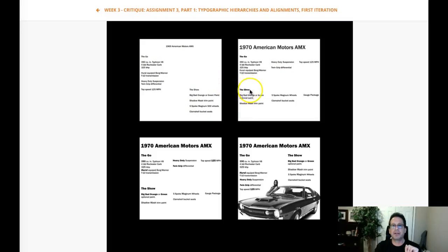So we've got your new weights here and your new sizes here. Then you've got these three columns. But the weird thing here, Paul, is that you're mixing your alignments. And this, again, is really creating a super uncomfortable visual tension, because we've got right align here, left align here, left align here, left align here. Then these seem to be right aligned.